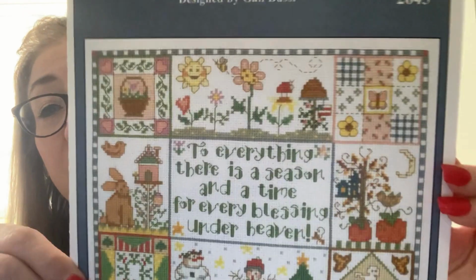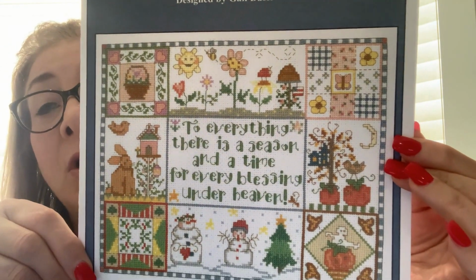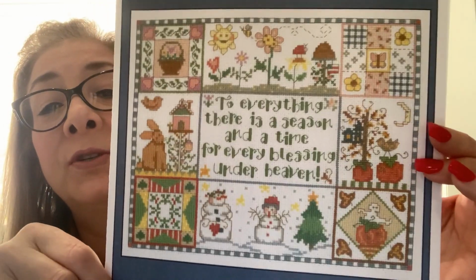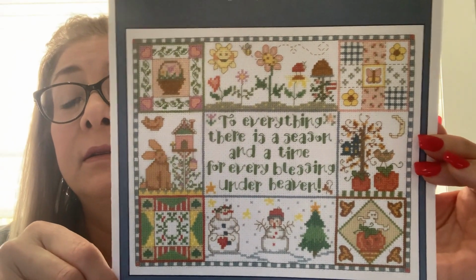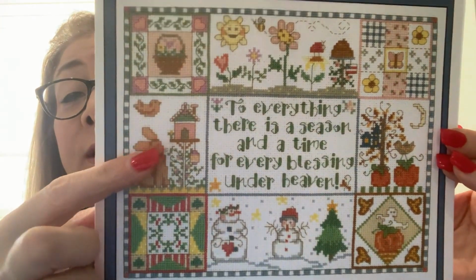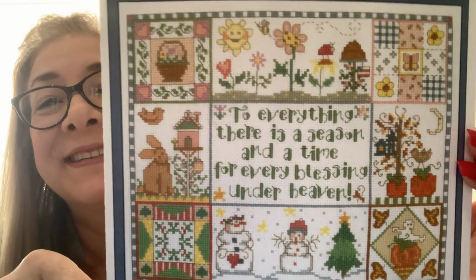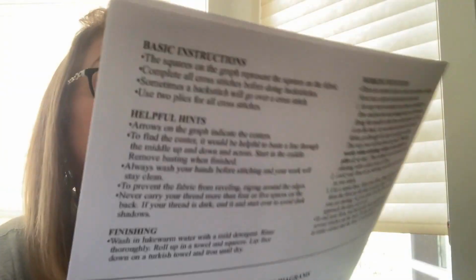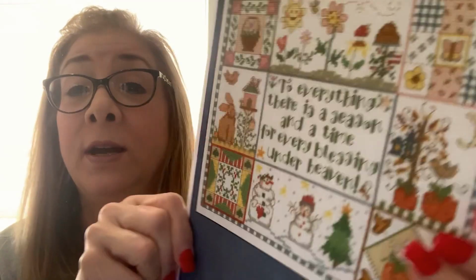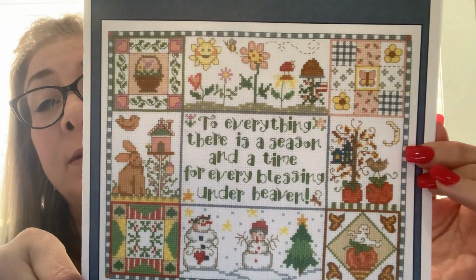And then they released by Gail Busey, A Season for Blessings. So this is, you know, kind of nice. It's all the seasons, Halloween and winter and fall, and Halloween isn't a season, Elaine. Oh my goodness. Spring instead of Easter. So there you go. What does this say? To everything there is a season and a time for every blessing under heaven. So we've all heard that beautiful saying before.